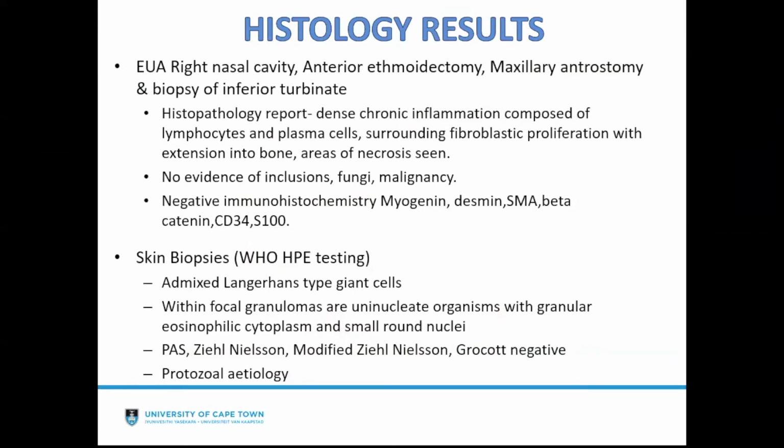Histology results came out showing dense chronic inflammation, showing lymphocytes and plasma cells with surrounding fibroblastic proliferation with extension into the bone and areas of necrosis seen. There was no evidence of inclusion, fungi, and malignancy, and it was negative for immunohistochemistry, myogenin, desmin, SMA, beta-catenin, CD34, and S100. These are tests that are done in order to rule out soft tissue tumor.